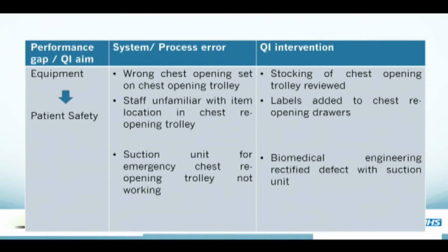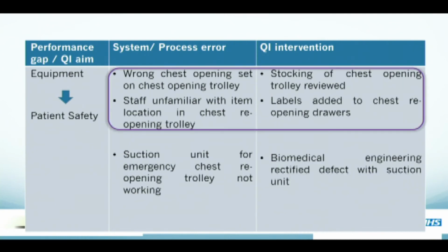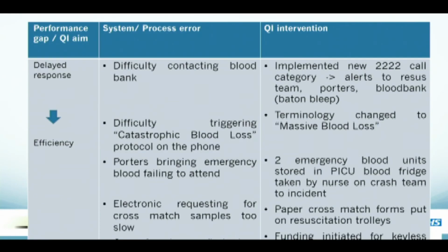In terms of equipment, we found there were some problems with the chest opening trolley for these emergency restenotomy procedures. There were some things that had been stocked wrongly or weren't labelled correctly, and they were fairly simple things to fix. There was a suction unit not working, again simple to fix, but simulation was the thing that we needed to do to uncover that latent threat.